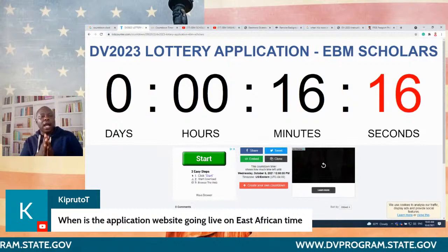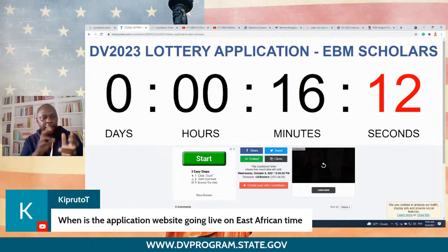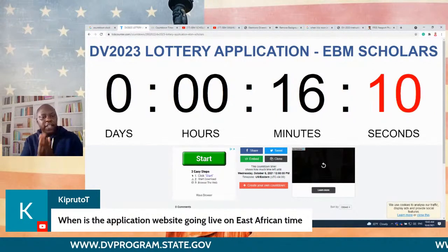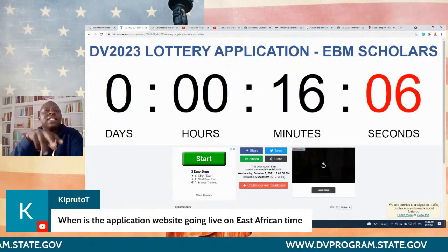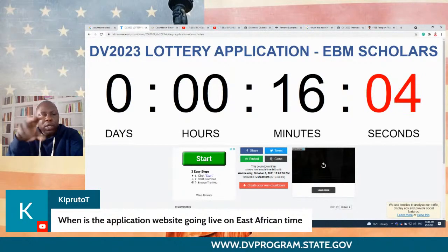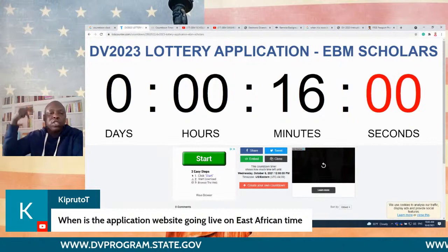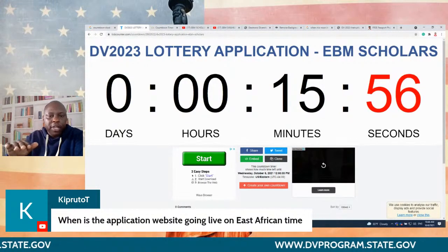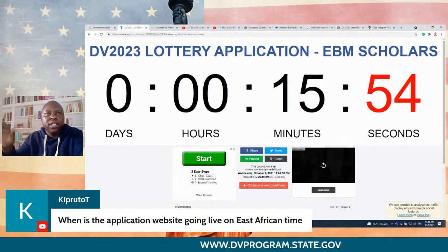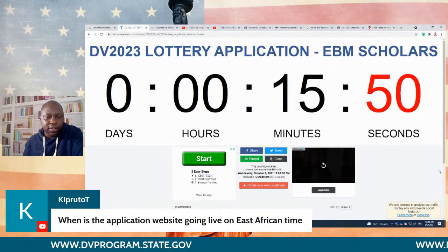I will be doing one application, a fake application. I will use fake information. The reason I'm using fake information is because if I put someone's information on the screen, some people abuse it. I don't want to use someone's information and another person goes and does a duplicate application. So I'll use fake information so that it can be easier. I cannot win, and that will be easy that way.